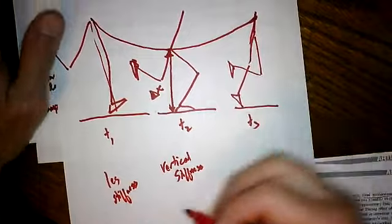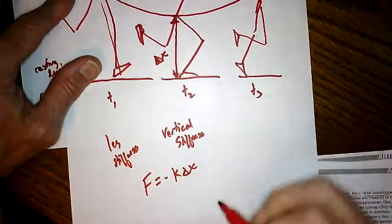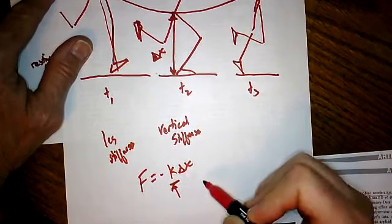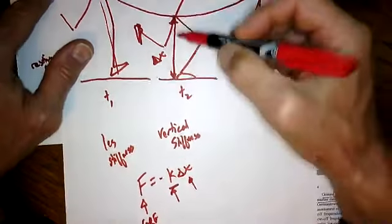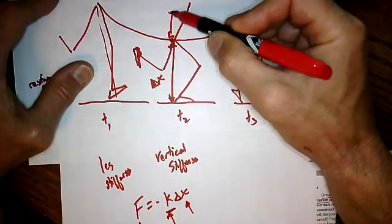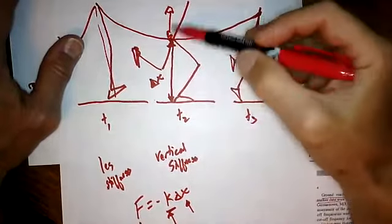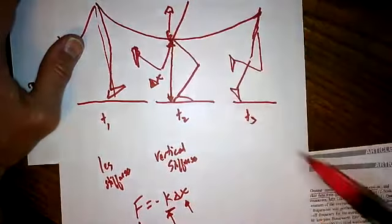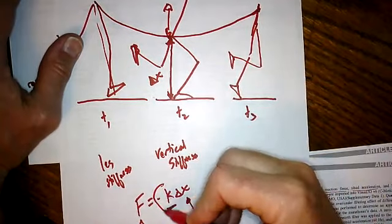Either way, they're both modeling the lower extremity using this equation and trying to solve for K, where F ends up being the ground reaction force and delta X is the amount of compression, or how much change, really. This one up here is what we're looking at: how much change in the center of mass vertical displacement for vertical stiffness. Leg stiffness is more the resultant displacement that you're seeing. But this is the number that we're keying in on.